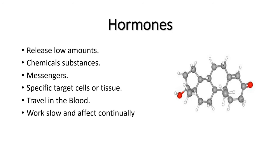Hormone. These chemicals are released in very low amounts into the blood. This system mainly uses chemical substances produced by endocrine glands, which work on specific target cells and tissues. Hormones are the body's chemical messengers. They travel in your bloodstream to tissues or organs. They work slowly, over time, and affect many different processes, like growth and development.